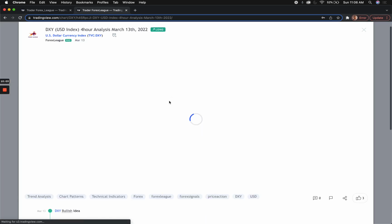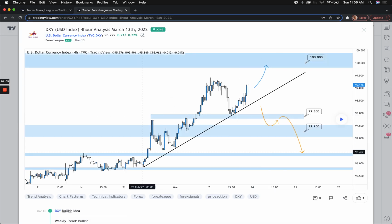Okay, let's jump over to my charts, my analysis real quick, and see how we did this past week. So let's start off with DXY. Okay, overall we were very bullish. It was very clear that we had a nice 4-hour bullish trend here. We had just seen a nice higher low in this pocket, minor level 97.85, and the most likely thing was that price action was going to continue higher.